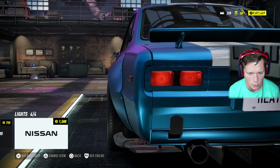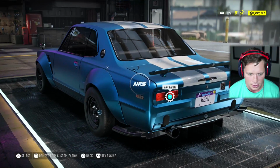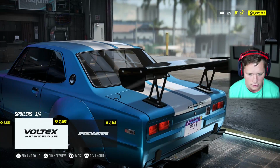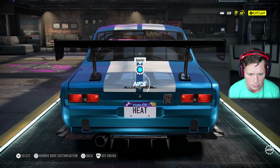See what we've got going on for tail lights. Ooh, that's kind of interesting. I'll go with that there. Doesn't look too bad. And then we've got some trunk lid options. Nope, just kidding. No trunk lid options. And we've got some spoiler options. I think I'm gonna go with that right there. Looks pretty good to me so far.